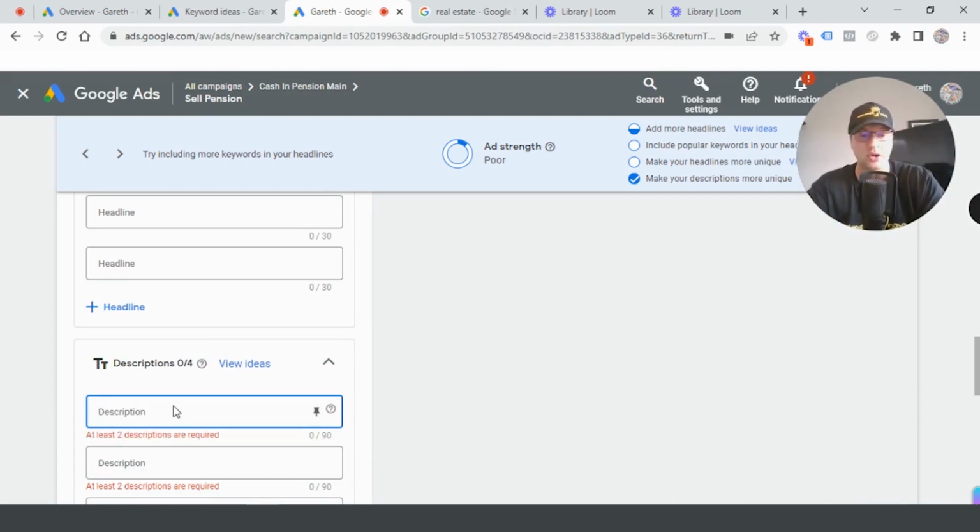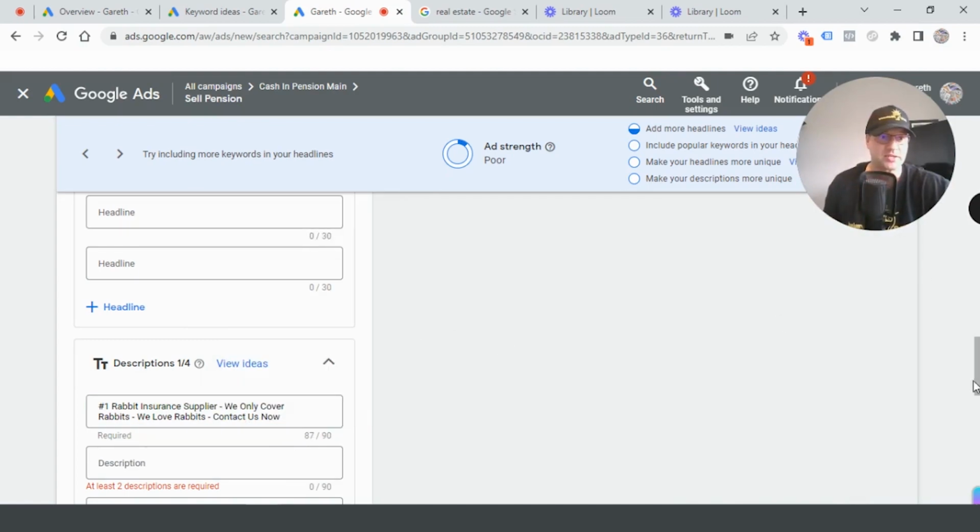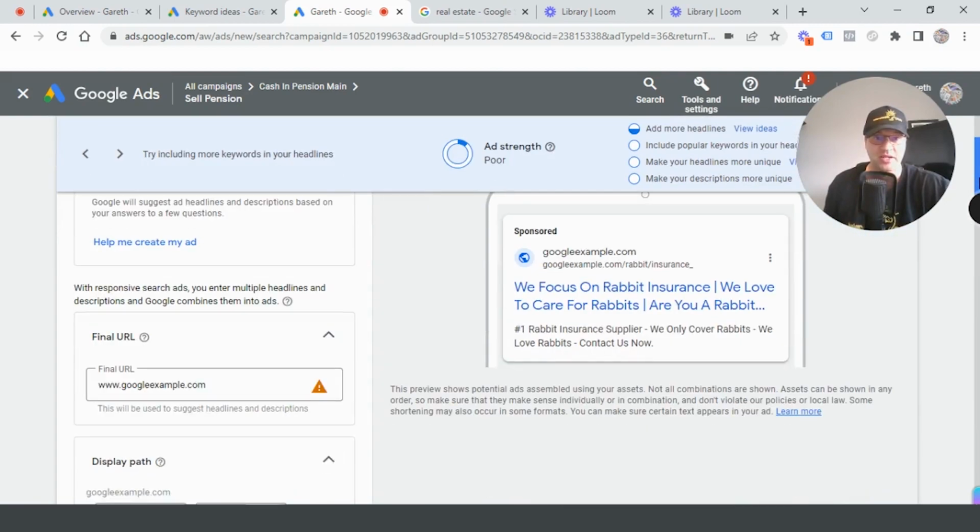Okay, now here's another top tip that works really well, is using hashtag number 1, rabbit insurance supplier. We only cover rabbits. We love rabbits. Contact us. It's okay, it's a few spelling mistakes. So let me just clean this up so you can see how this is actually going to look, guys. And I hope this is all making sense. So here's how specific this is being. So look, number 1, rabbit insurance supplier. We only cover rabbits. We love rabbits. Contact us now. Protect your rabbit.